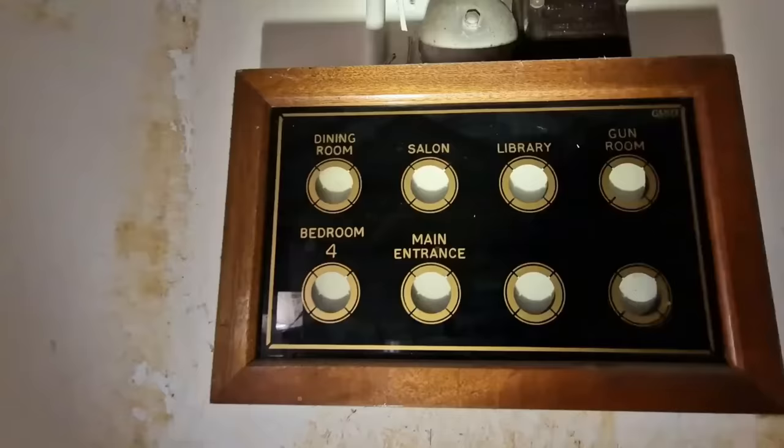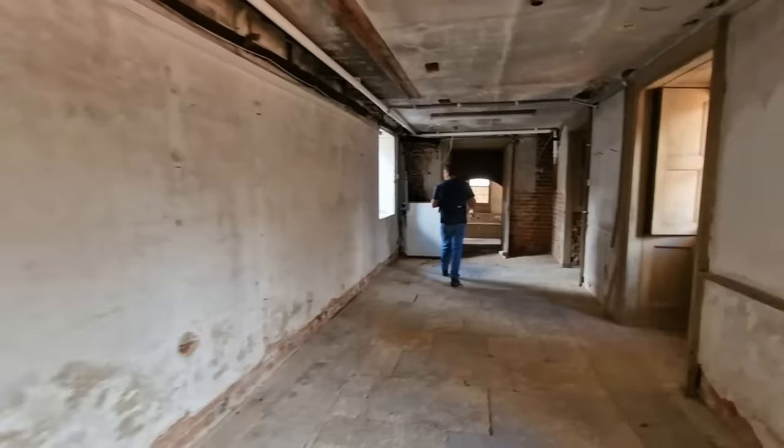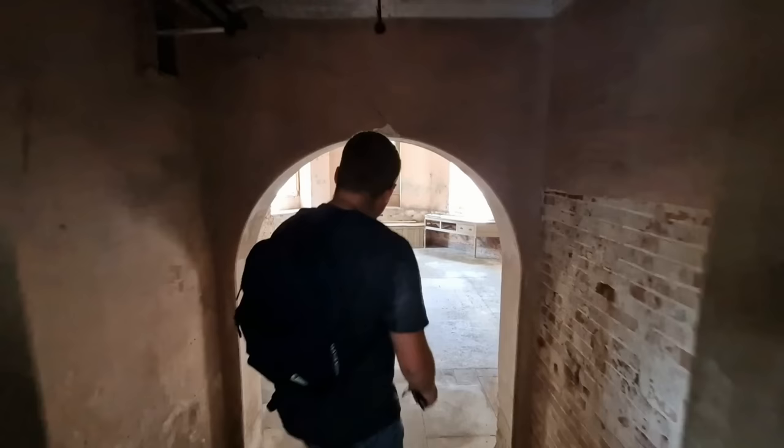None of that power's on. What the hell? Ring the bell. Gun room. Wait, look, salon, library, gun room. Oh, wow, guys. Look at this for a kitchen.